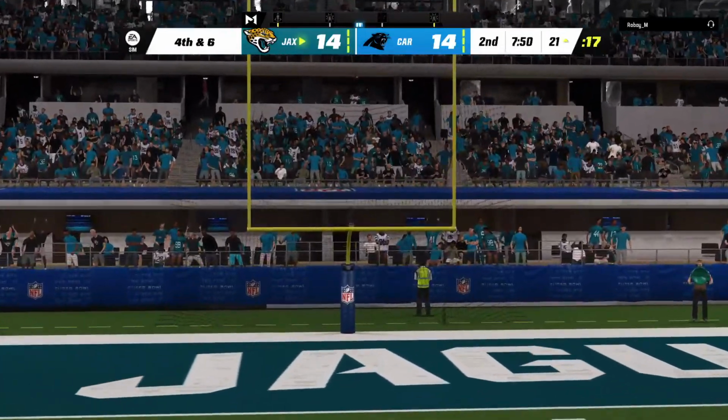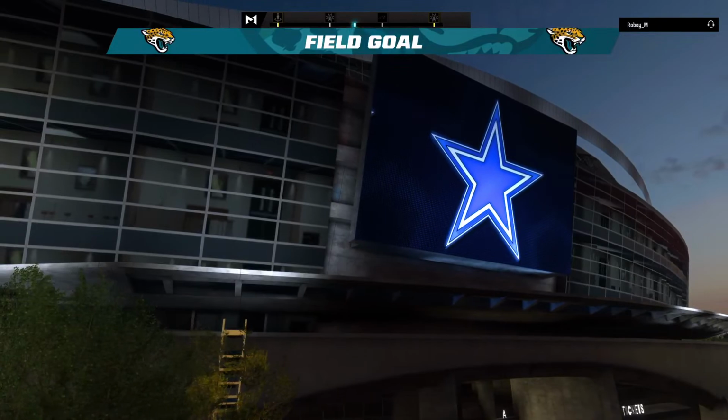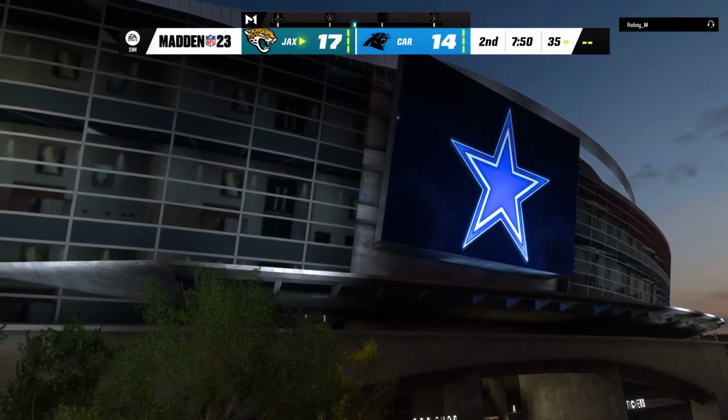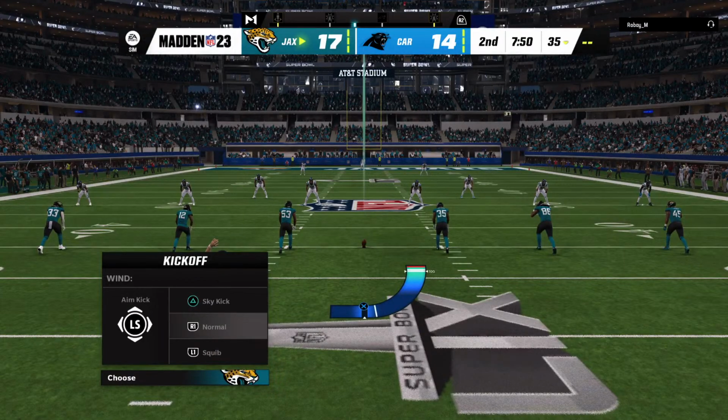And his kick is good. And they take a 17-14 lead. So they're able to end that drive with 3 points in this one-possession ball game. And ideally, you want to end every drive with points.